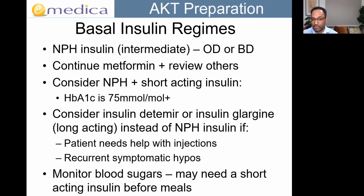And for a lot of patients, that's enough. If not, you can then consider either doing twice daily or adding top-ups, at meal times with a fast-acting, short-acting insulin. But that would be the typical starting regime. Keep them on the metformin, put them on NPH. As I mentioned, if their HbA1c was even worse controlled than this patient was at 70, if it was 75 plus, then you might go straight to NPH and a short-acting insulin.